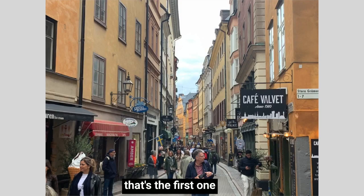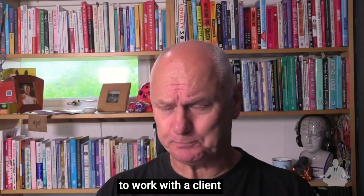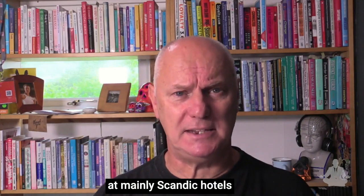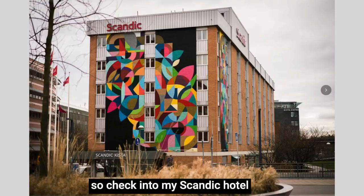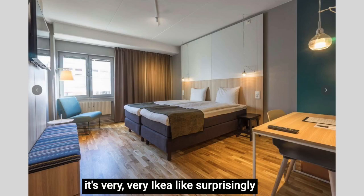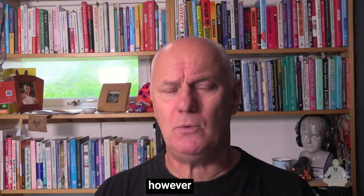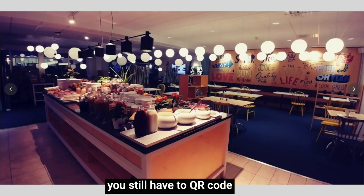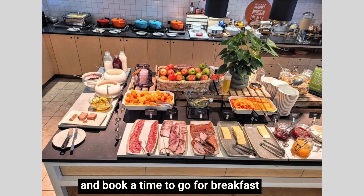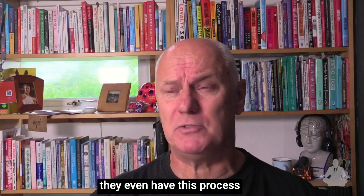That's the first one. The second one: I was recently travelling in Sweden to work with a client, and I stay mainly at Scandic hotels, a brand of hotels common across the Nordic region. It's very IKEA-like, surprisingly, in its design and simplicity. However, if you want to book breakfast at the hotel, you still have to use a QR code and book a time to go to breakfast. I don't know why. They were never in lockdown, so I don't understand why they even have this process.